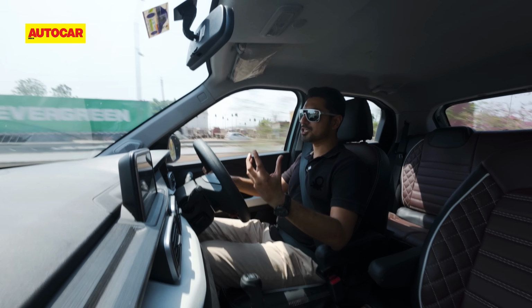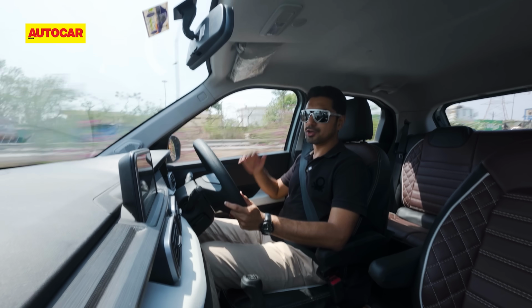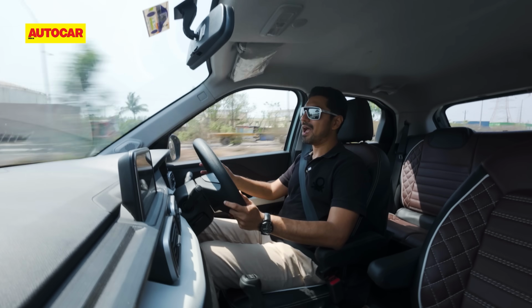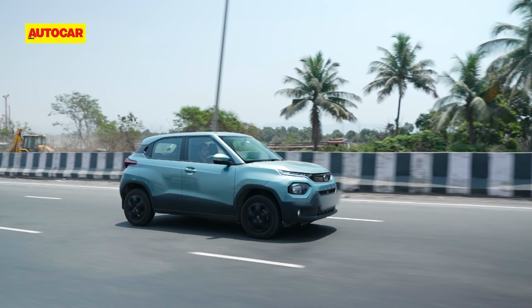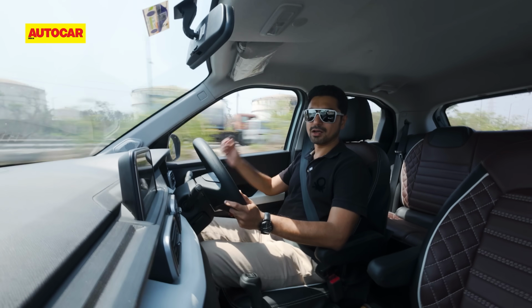But where the Punch does shine is when it comes to its highway manners. This car feels flat, drives in a composed manner, and it feels reassuring and confident from behind the wheel, and that it does much better than the Hyundai Exter.